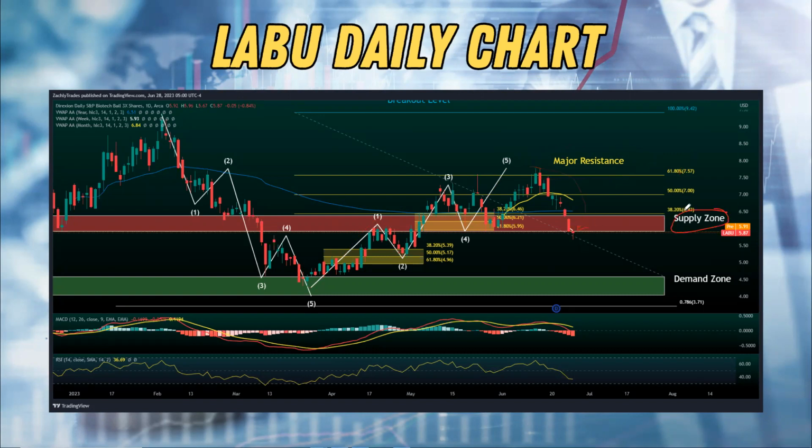We had this supply zone here. We were wondering, are we going to come in here, consolidate, and drop back down? And sure enough, we actually broke out, came back, retested our fib levels, also retested this supply zone as a demand zone now, and pushed up higher. Okay, so now we're seeing if this old supply zone can become a new demand zone.